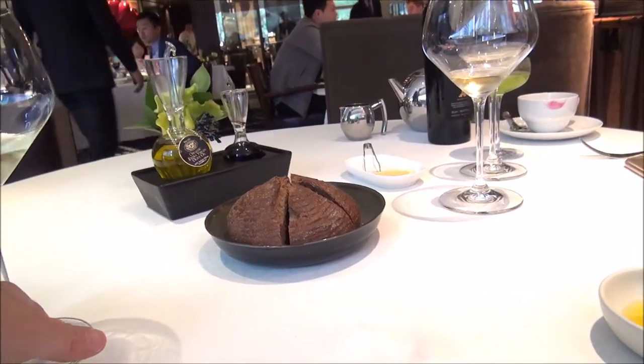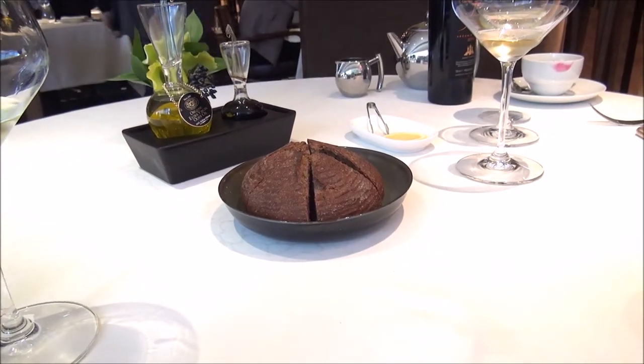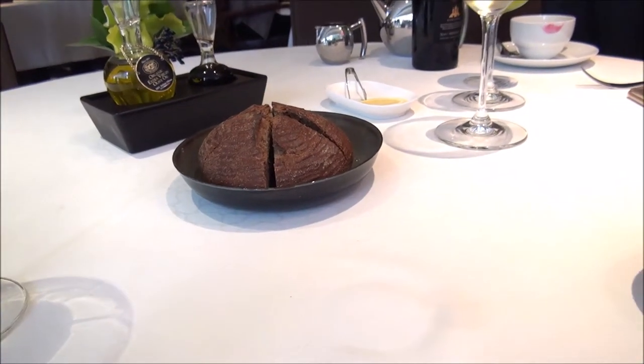This is a nice rye bread for you. We have two services of bread because bread is part of the Italian culture. And this is the second service, which is a warm rye bread.